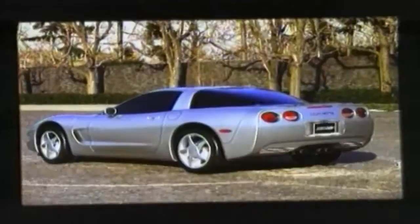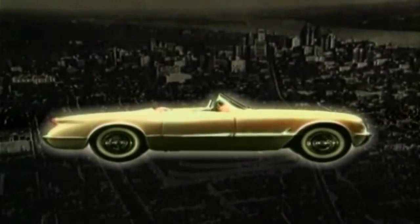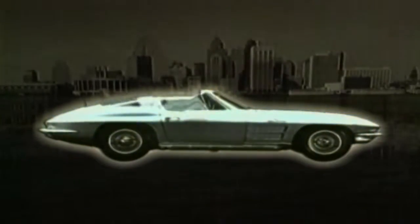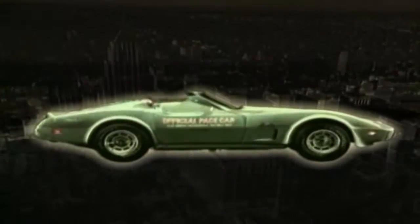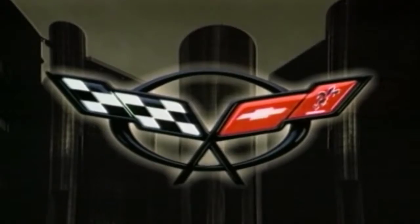Latest in the line is the Corvette Z06 with a 5.7-litre V8, 6-speed gearbox and a claimed 175 miles an hour capability. Born the same year as Playboy magazine, the Corvette captured the slick, cool style of the Rat Pack, JFK, James Bond, Miles Davis, surfing and rock and roll.